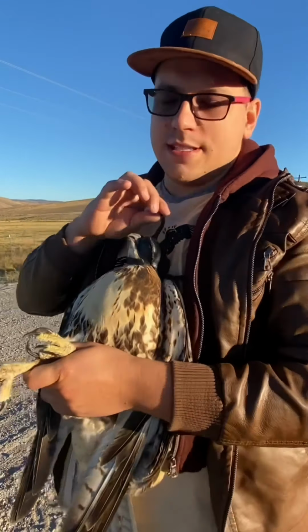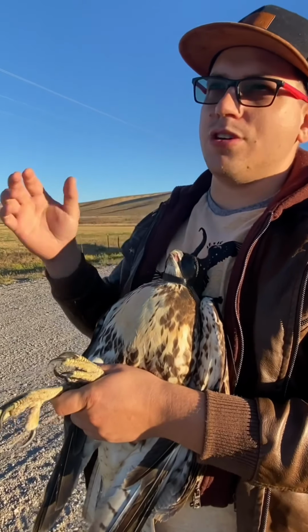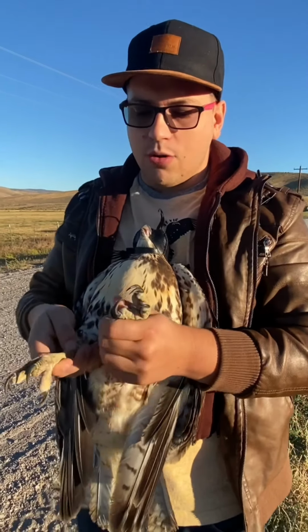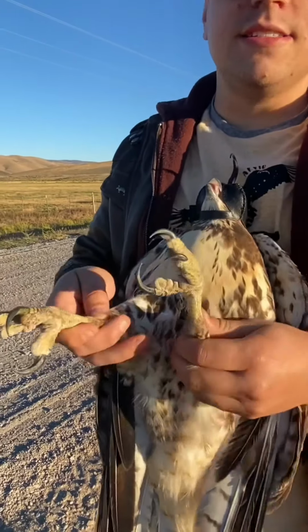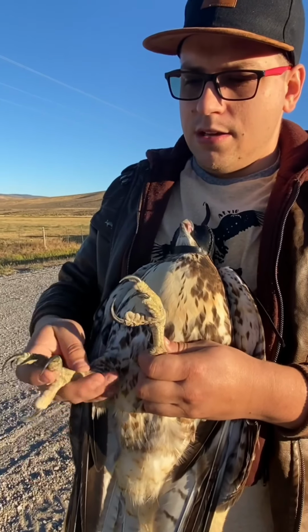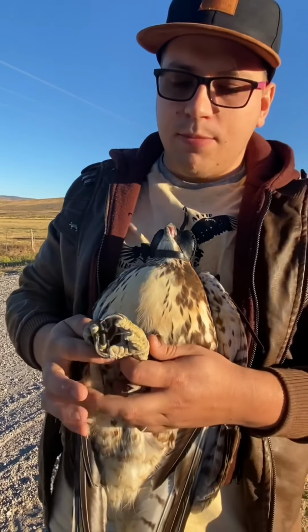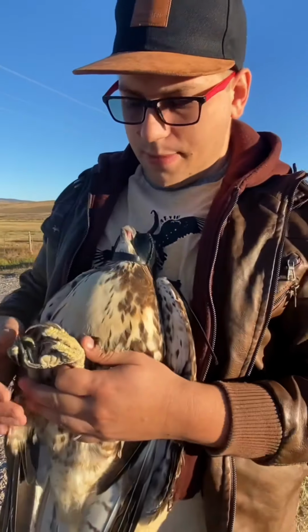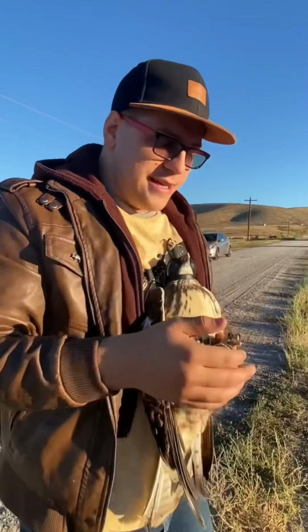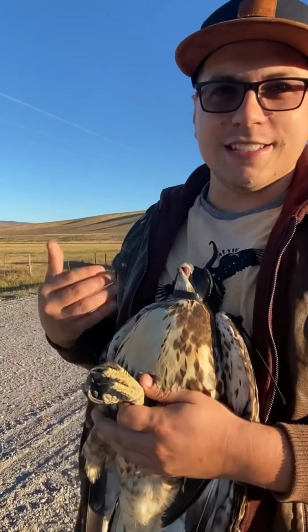Now, one of the reasons why I put the hood on at the very, very beginning, especially during trapping, is because it keeps them calm. You can kind of see how quickly he just settled right down. The reason I put the hood on is it really helps reduce their stress. They've never experienced a human before, especially up this close. So he thinks I'm gonna eat him.